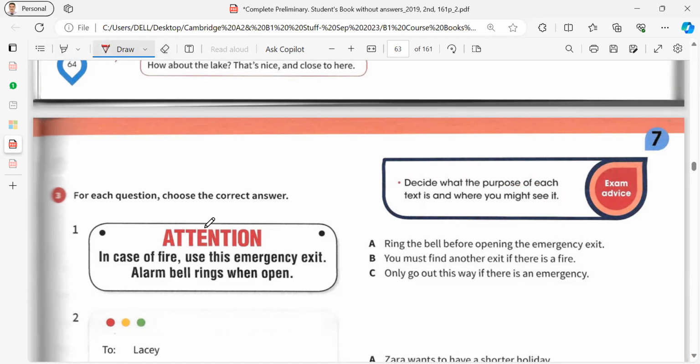For example, number one. Attention. In case of fire, use this emergency exit. Alarm bell rings when opened. What does it mean? Ring the bell before opening the emergency exit? You must find another exit if there is a fire. Only go out this way if there is an emergency.